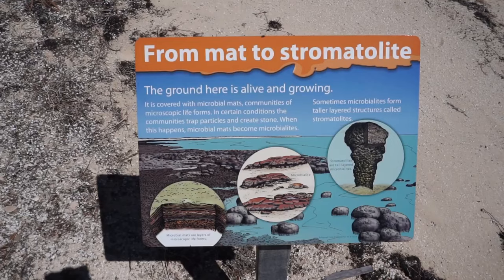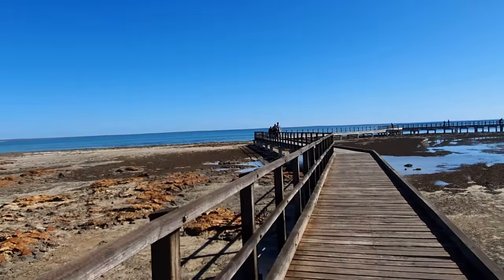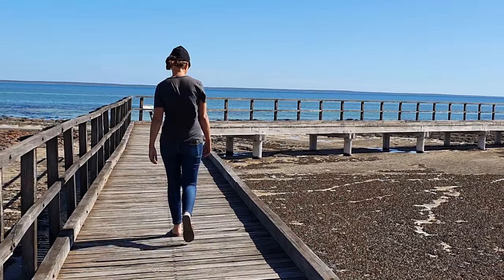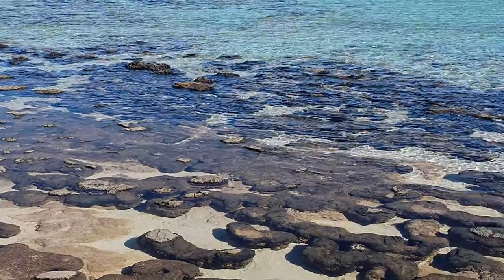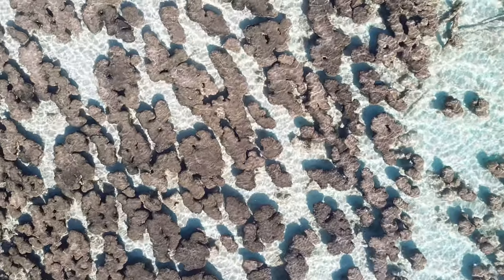We're at the stromatolites here in Shark Bay, and this is one of the main reasons Shark Bay was made a World Heritage listed site. It's called Hamelin Pool. Hamelin Pool is home to the most extensive living stromatolite system in the world.